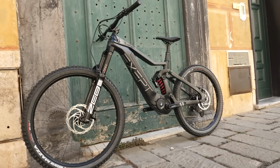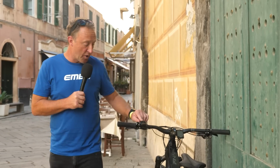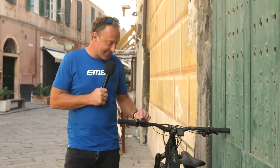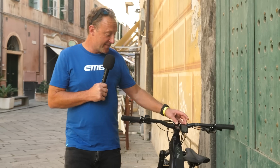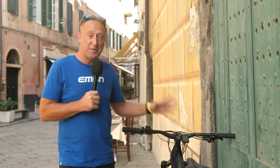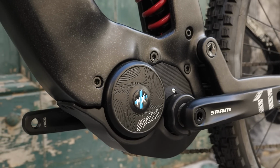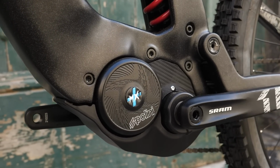Now, when it comes to the controls on the bike, we've got a very low profile remote control here on the left hand side, matched with a display. But to carry on, we've got 5 different modes on this bike. We should actually preset in an app which Polini have developed. So basically you can customize or personalize this bike whichever way you want.